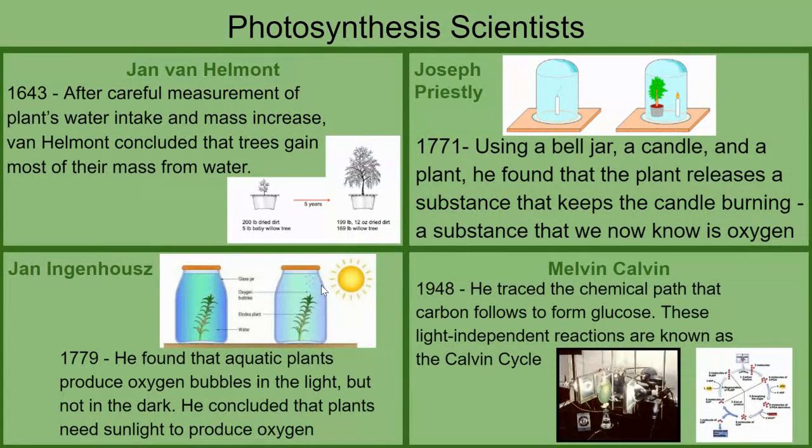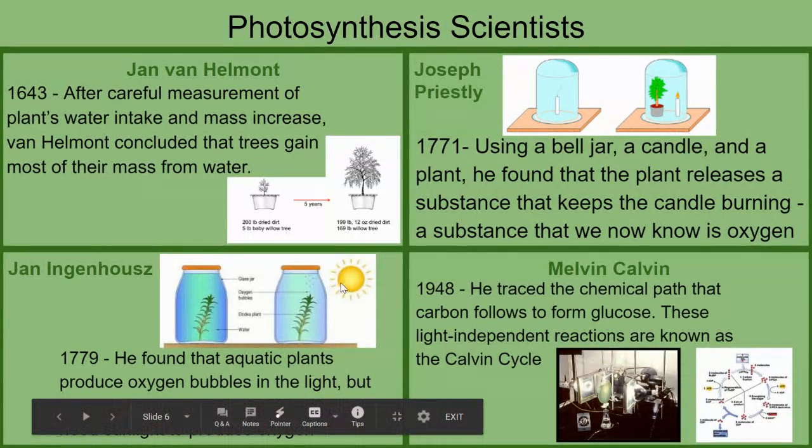And he found out that the container that was in the sunlight produced bubbles, but the one that was in the dark did not produce bubbles. Okay, so where did these bubbles come from? Think about that. If you have gas underwater, it is in the form of bubbles that are going to float up to the top of the water. And so what he figured is that the oxygen gas was produced in the sunlight, but not in the dark.